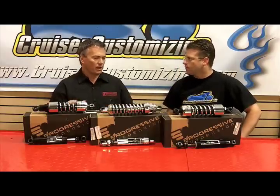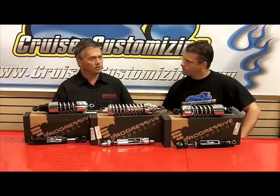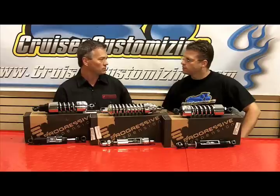Okay. Now you mentioned the heavy duty versus the standard springs on the 412. Yeah, and actually that would apply to all of these shocks. Okay. The standard spring is usually for a rider up to about 220 pounds, and riders over that, or riders who ride two up a majority of the time with heavier weight than that, would go to the heavy duty spring.